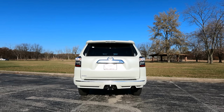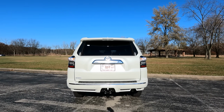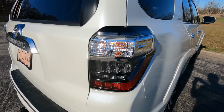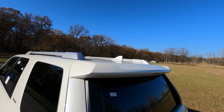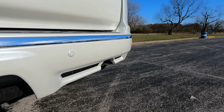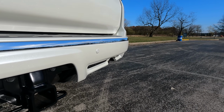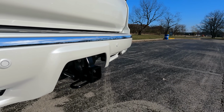And if you move to the back, it's kind of like the front, right? Everything is squared off. It's high, it's wide, a lot of lines. And look at those taillights. Those taillights have a very unique design. You still have a spoiler on top, a shark fin antenna. You do have one exhaust tip, and this Limited comes with a tow hitch. So if you want to tow your boat, your motorcycles, a trailer, whatever, you can. This 4Runner can tow up to 5,000 pounds.